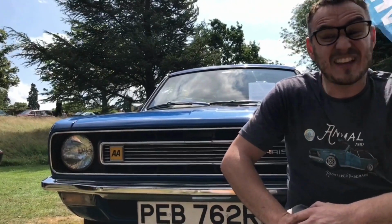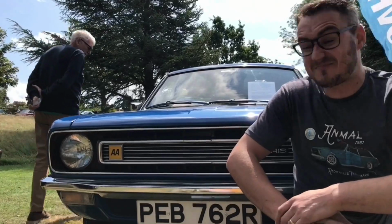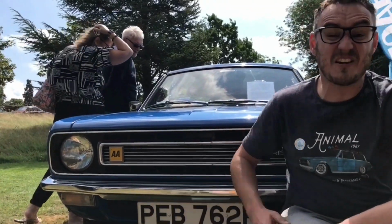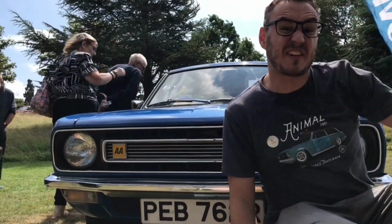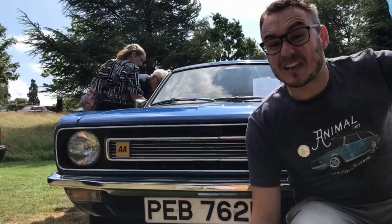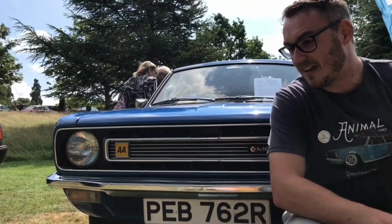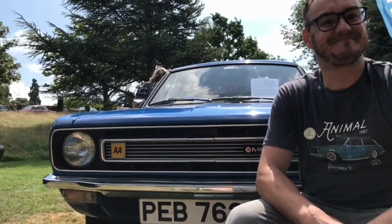So actually, it's a Marina, but they're nice cars. They're nowhere near as rubbish as people like to make you think. It drives as nice as any other classic car. They don't deserve the reputation they've got, in my view, and that's coming from someone who's owned other cars. I don't know why more people don't have them.